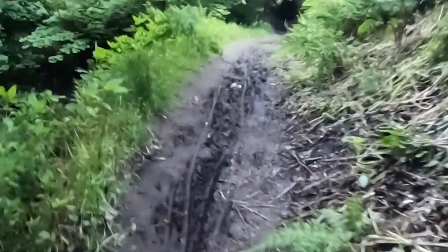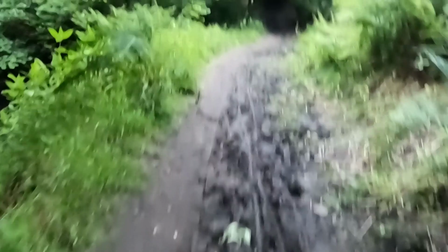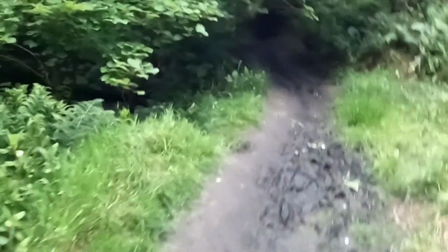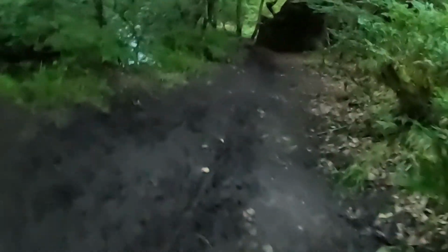Up here. Oh right, okay. So they like cycling. Yeah, definitely. I can see mountain biking or something. I can see something up ahead, Lee. Right, okay. Yeah, it's just a bit muddy in parts, isn't it? Yeah, it's not too bad.